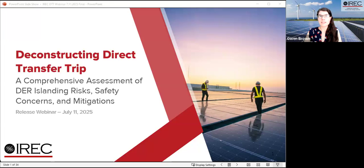Today's session, Deconstructing Direct Transfer TRIP, will explore research findings from a recent report by the Interstate Renewable Energy Council of the same name. Direct Transfer TRIP, or DTT, is a grid protection strategy that some utilities require as a condition of interconnecting distributed energy resources, or DERs, like storage and solar, to the grid. DTT is one way of addressing the risk of unintentional islanding, which can occur when a segment of the electric grid remains energized by a DER after being electrically isolated from the rest of the grid. And it can present safety and reliability risks.